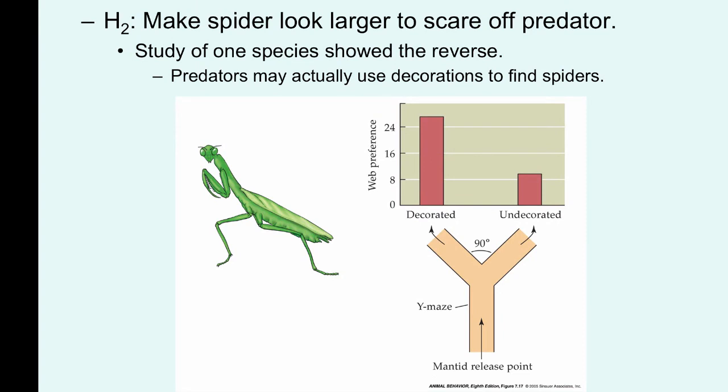Well, in one study that tested this hypothesis, they actually found exactly the opposite. This is what we call a Y-maze experiment, where you put an organism you're testing for their preference in the base of the Y, and then you give them the choice of two hallways to walk down depending on what their preference is. And at the tips of each of these ends of the Y, they had a web that was either decorated or one that was undecorated with a spider associated with each one.